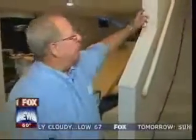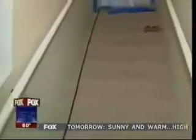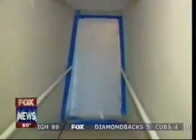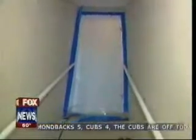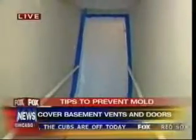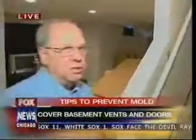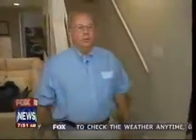Okay. But here's a real critical thing. Up at the top of the stairs, there's a plastic containment with flaps overlapping at least a foot that helps protect the air from the basement from getting up into the home. Now, this home doesn't have a forced air ventilation system, but if it did, it would be important to use the plastic to cover and tape over these vents to keep the air from getting into the HVAC system.